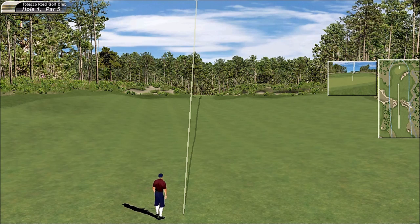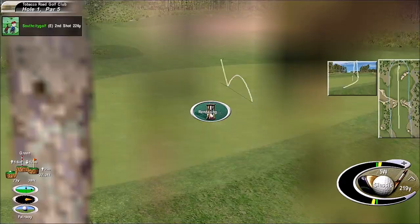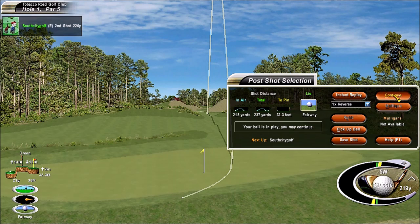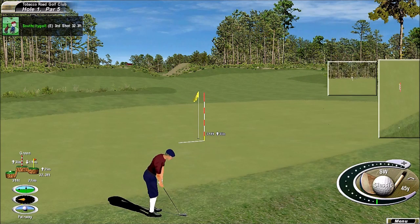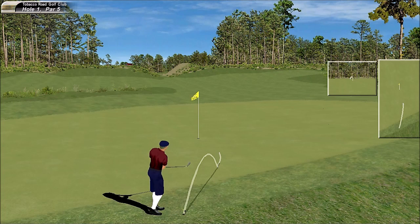He's going with a fairway wood, trying to keep it in play. Yeah, good move. Not too bad, should just stay on the back lip there of that green. Just from the fringe. Could be a chip in. Timid effort.